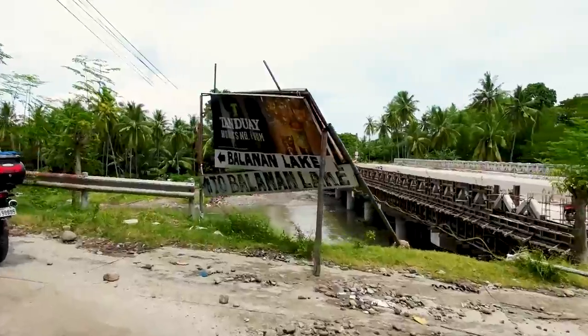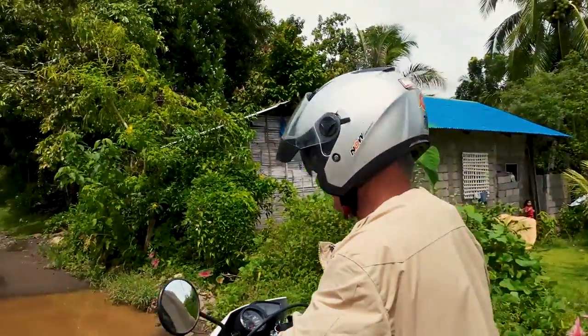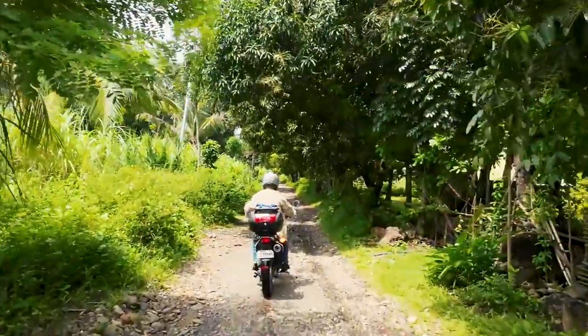The road here is mostly in good condition, but some sections are still unpaved. You got the right one for it. Mine will work, it'll manage. Yeah. Here we go, here's the real test now.